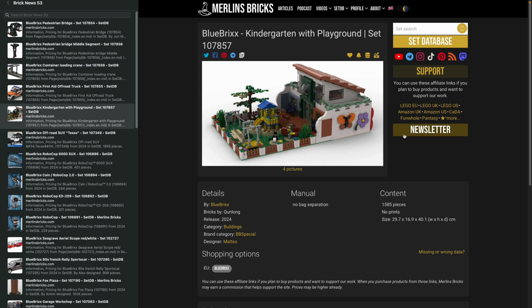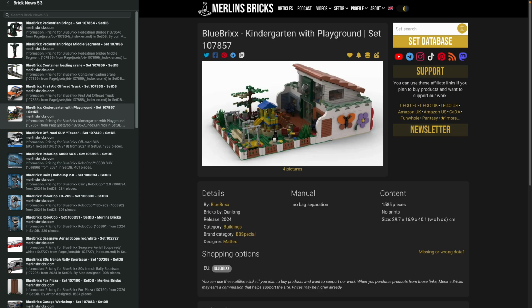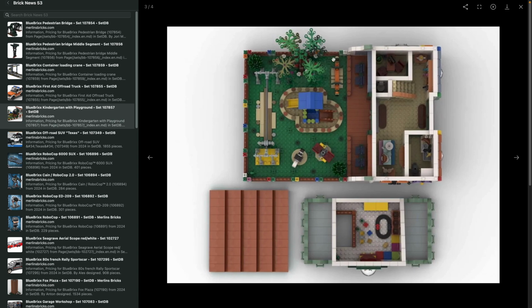Anyhow, 107857, it's not a small set. It's roughly 30 by 40 centimeters. I'm not really sure about this 30, because to me it looks like this thing is on a 32 stud base plate, which would mean 25.5 centimeters. So I'm not sure why BlueBrixx is saying it's 30. I mean, if you have something overhanging, but I think we do not. Yes, the tree. Okay, the tree is the reason.